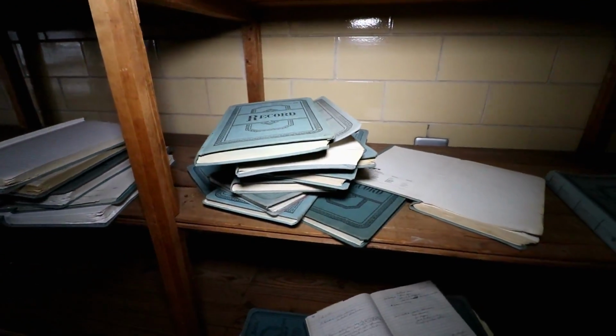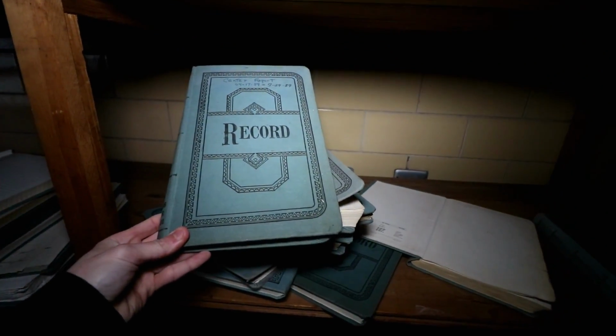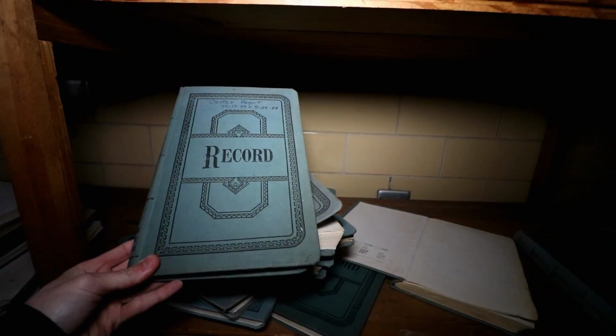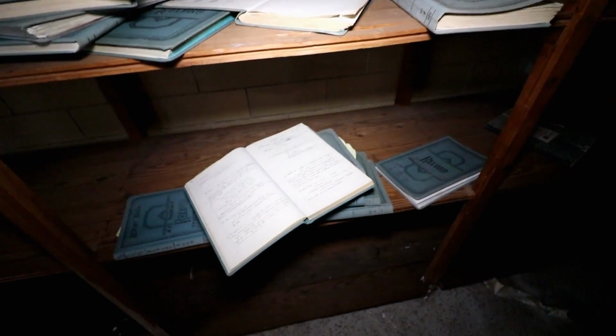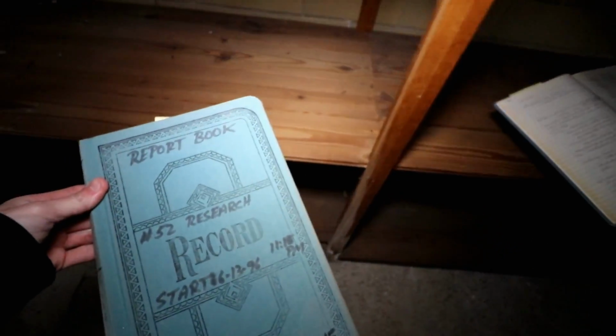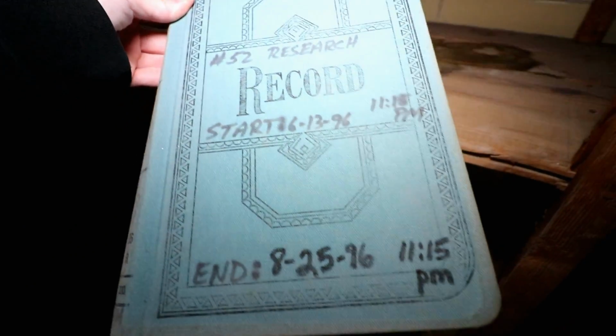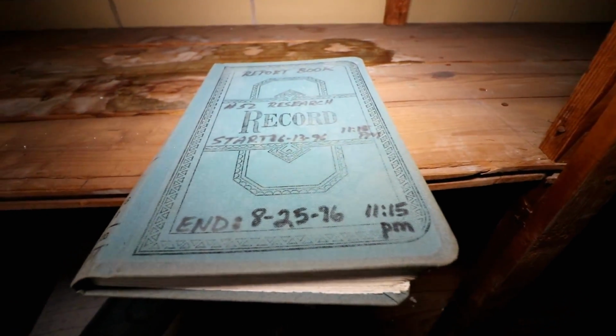Now I'm in the supply room, and this is a first. All the records actually say record on it. This one specifically was 89. And all these have a different year and just different reports, just about patients, how they acted a certain day and whatnot. Specifically 11:15 p.m.